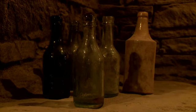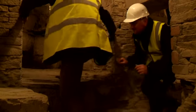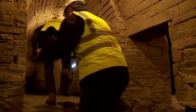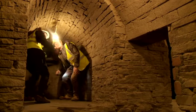But the tunnels also have a darker past as a jail in the 18th century. Come through here to one of the cells. Right. Okay. Watch your head. Now then. You can hardly stand up in there. This is really cramped, isn't it?